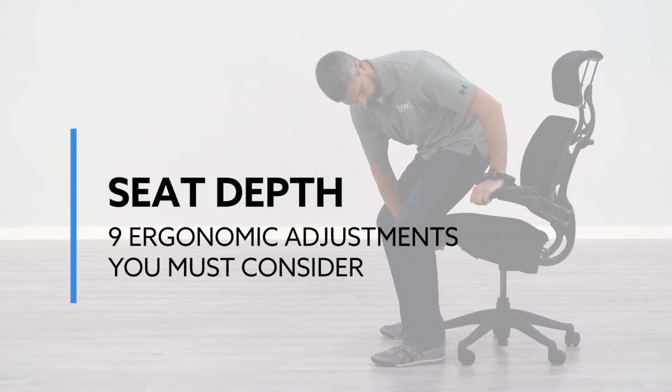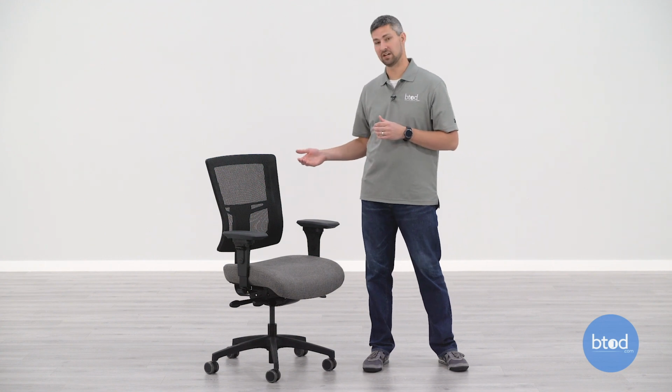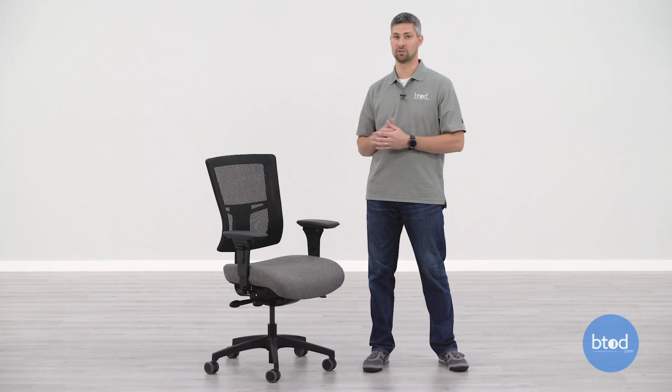The next adjustment we're going to talk about is seat depth adjustment. We consider this to be a very important adjustment, so it gets 16 potential points out of 100. This is an important adjustment, but you won't find it on every chair, so if you're looking at buying a new ergonomic chair, be sure to check to see if it has this adjustment. Seat depth adjustment allows you to change the support beneath your legs and fit it for shorter or taller users.